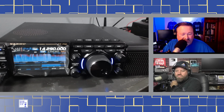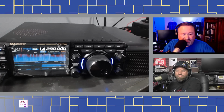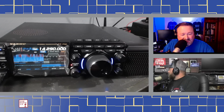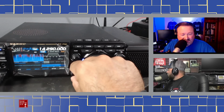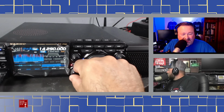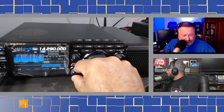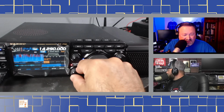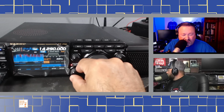I like to go in order of 160. From 160 meters, I'll put my favorite CWs, sideband, AM, all the way up with every band. So that knob will also cycle through memories if you're in memory mode. And then if you press it, it brings up DSP. So now you have to rotate it to what you want to adjust in DSP. And then once you select what you want to adjust, you have to press it again. Then you'll see it blink, and then you can make a change. And if you make a change, it'll go from gray to that amberish, yellowish.